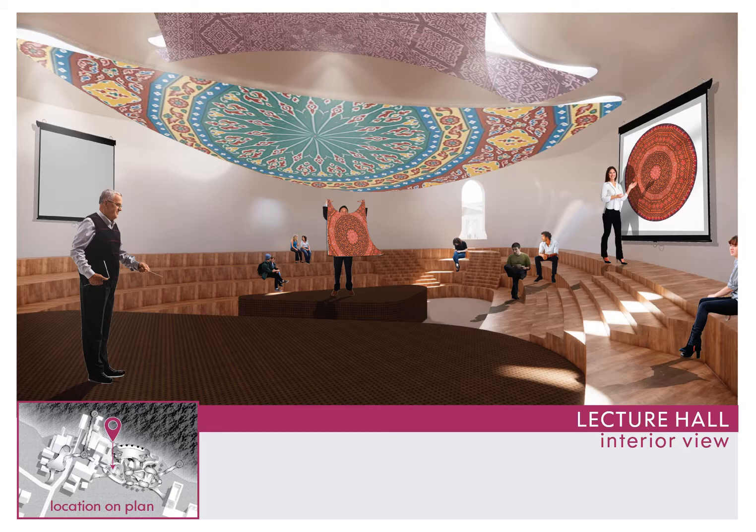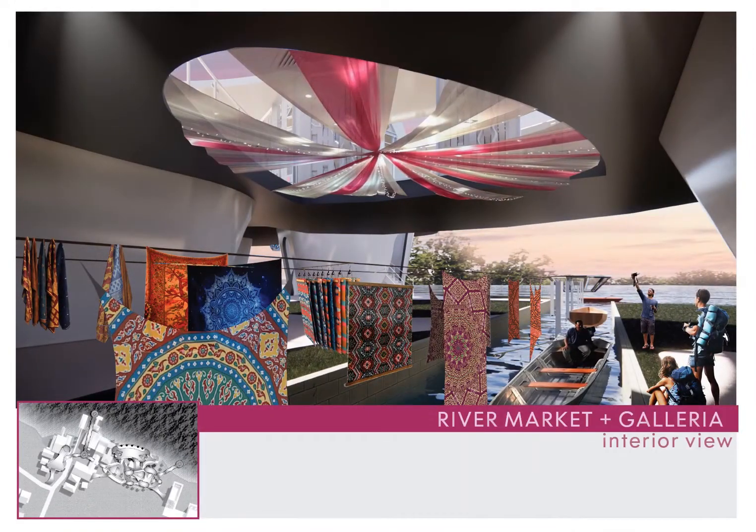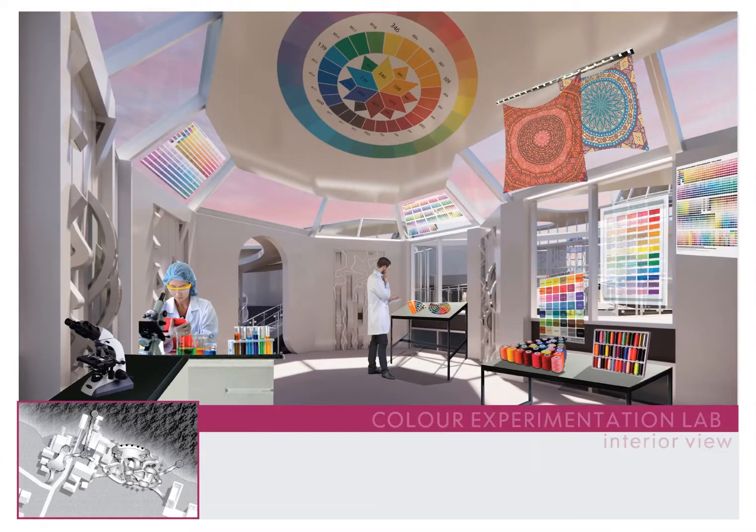The river market and galleria is located underneath the first floor, from which fabric installations can be installed on its wide openings to create a stunning visual effect that draws tourists and villagers alike to operate the lively textile trading center. The color experimentation lab is filled with sufficient daylight from its windows above so that users can observe and identify color to maximum accuracy and subsequently manipulate it for the design of textiles.